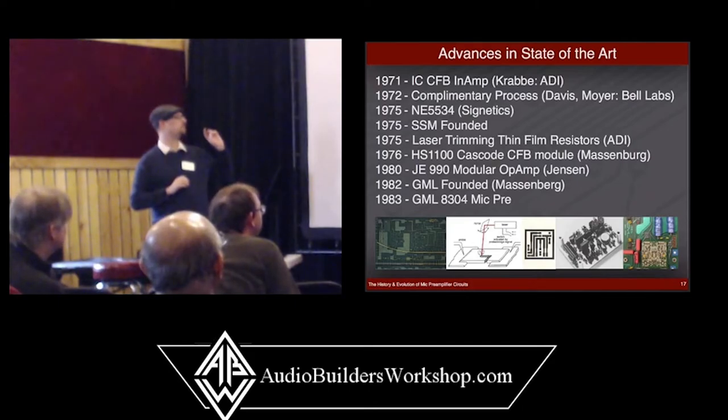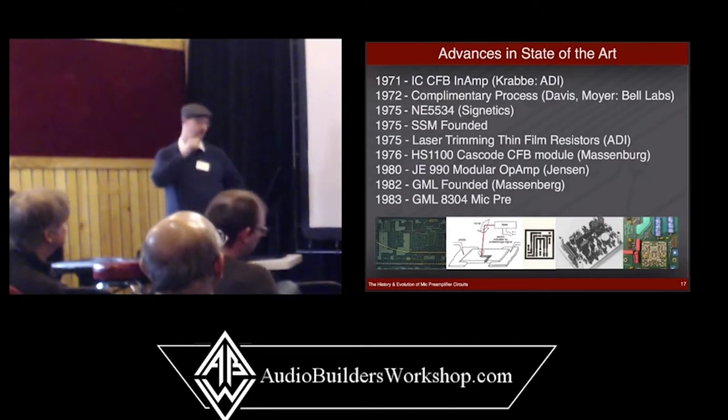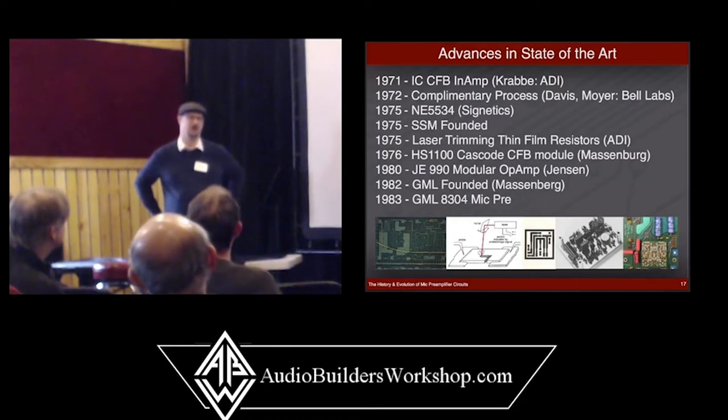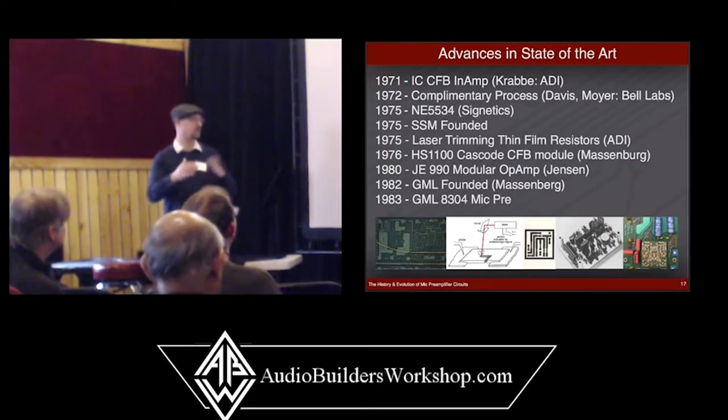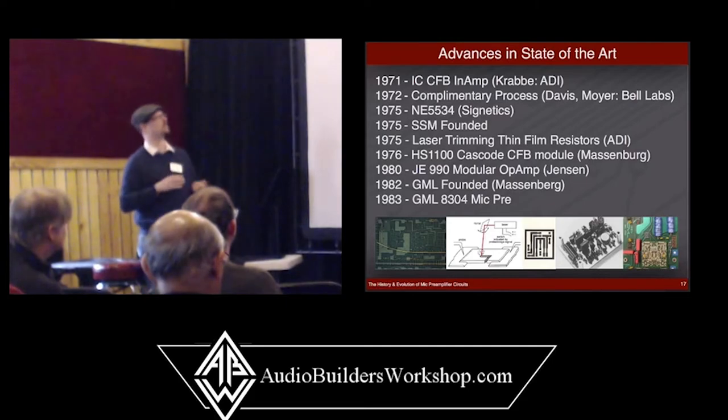Let's see. The 990 modular op amp came out in 1980. In 82, George Massenburg founded GML. I have to say that because George was a great help in our stuff. And he came out with the 8304 mic pre in 83. I'm just sort of giving some time context to these events.